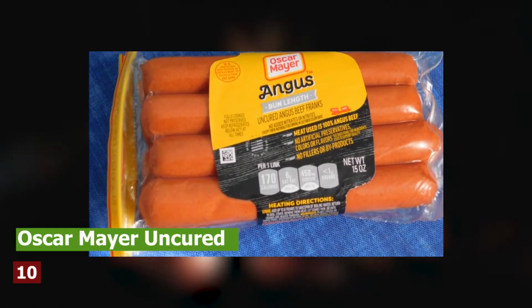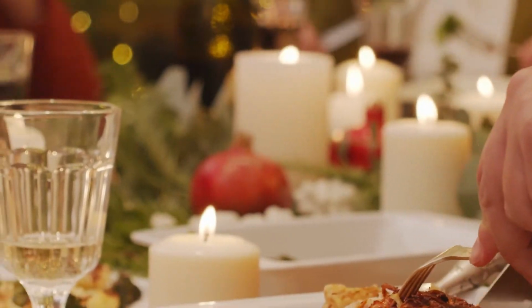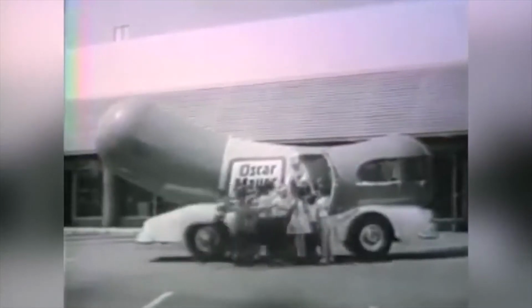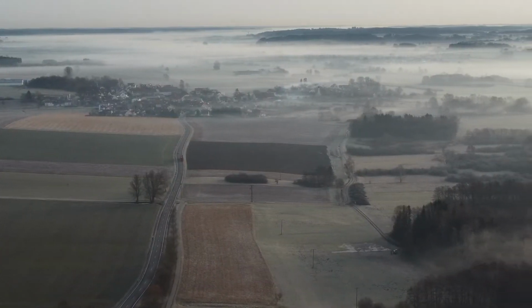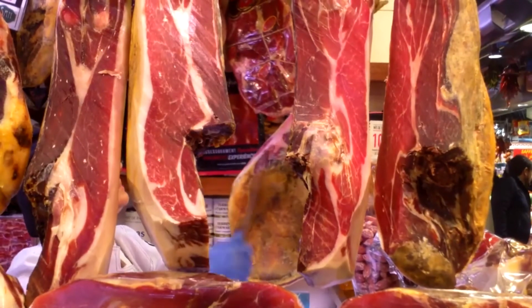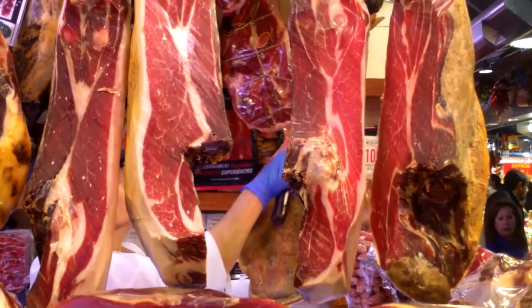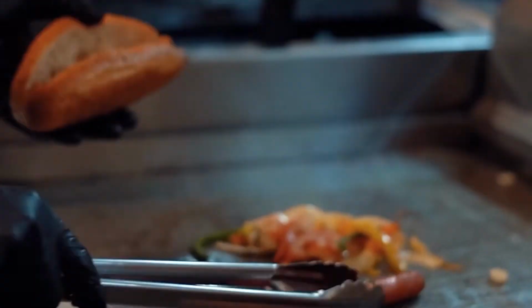Oscar Mayer Uncured. You won't be surprised to know that Oscar Mayer is passionate about making great tasting hot dogs. Oscar Mayer, the popular hot dog company, is fiercely committed to making high-quality wieners. In the 19th century, Oscar Mayer, a butcher's assistant from Bavaria, moved to America and found work there. Oscar and his brother were able to start their own business in 1883 by saving enough money. They quickly gained a reputation for selling quality meats. People from all over America would come to Chicago to get one of their famous hot dogs.